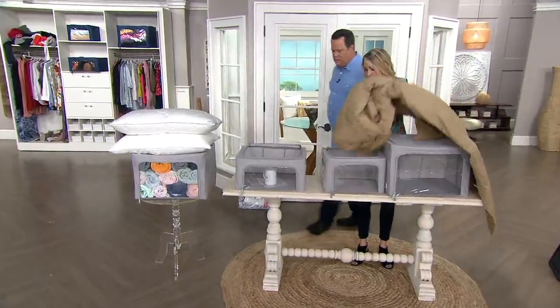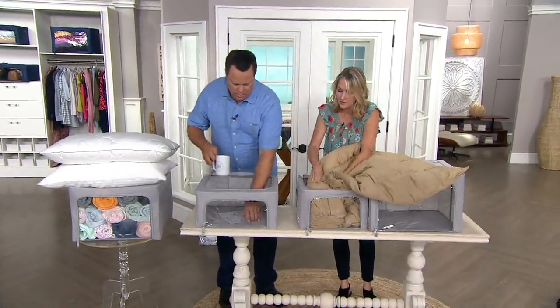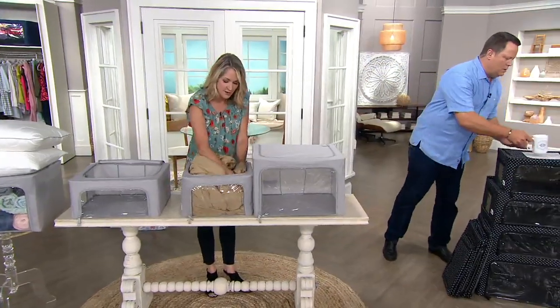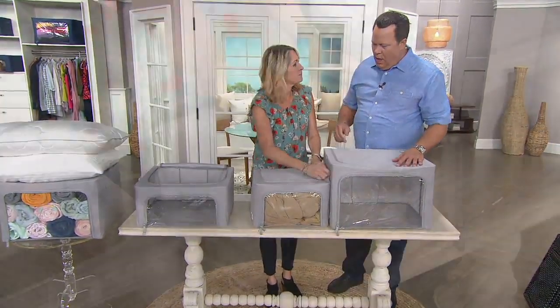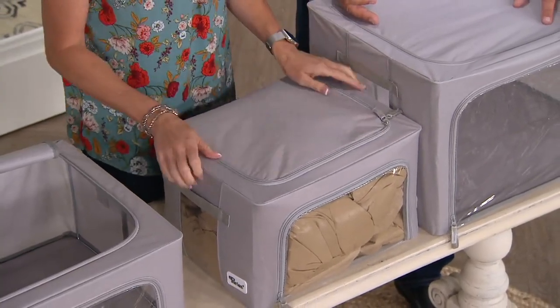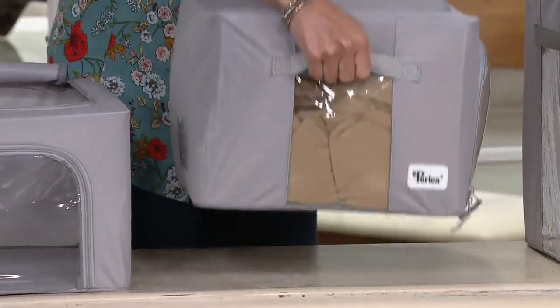So you can just roll it right into here. And next to you, we have some king pillows. So things that are soft like that, like towels, because they're not rigid on the sides, you can really just stuff these. And you give these bulky items a place. You give them a home. Look at this. Yep. And now I can stack things on top of it, and I can see from the side it has handles. I can move it around.